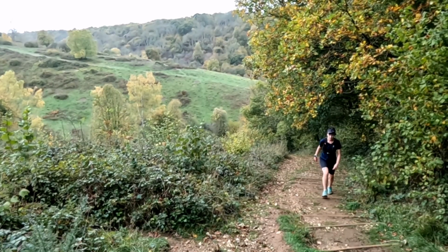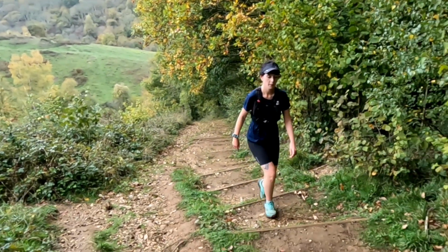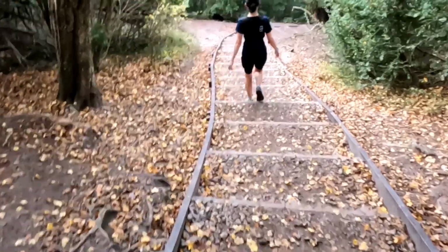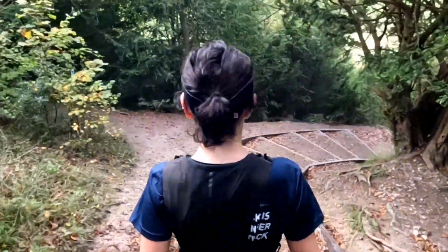So I did a recce run of the Copthorne 50 miler loop a couple of weeks ago, and there's actually a lot of steps in there, more than I thought. So if you don't know about the race already, then it's a 10-mile loop and you do it 5 times for the 50 miler that I'm doing. So yeah, there are 3 long sets of stairs in there, so really do need to try and get in some steps today if I can find some. So those are really the key things.